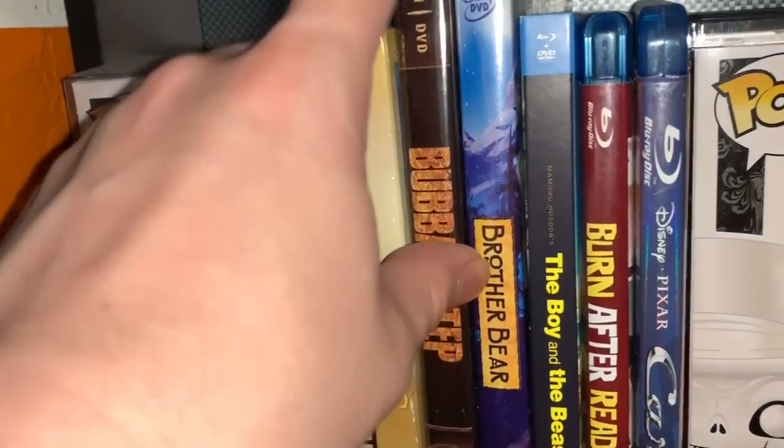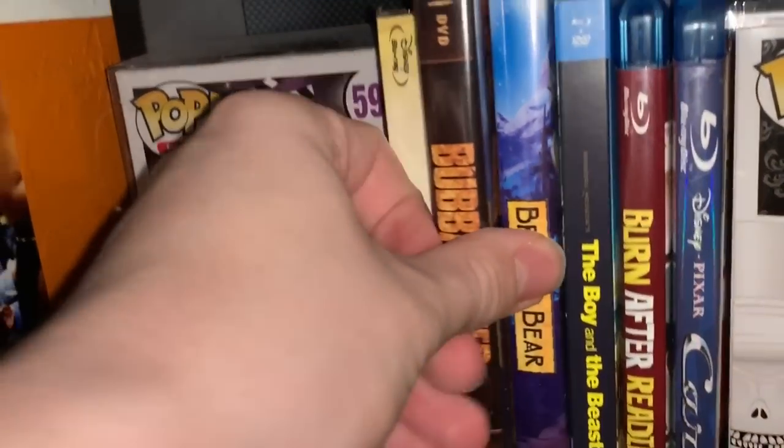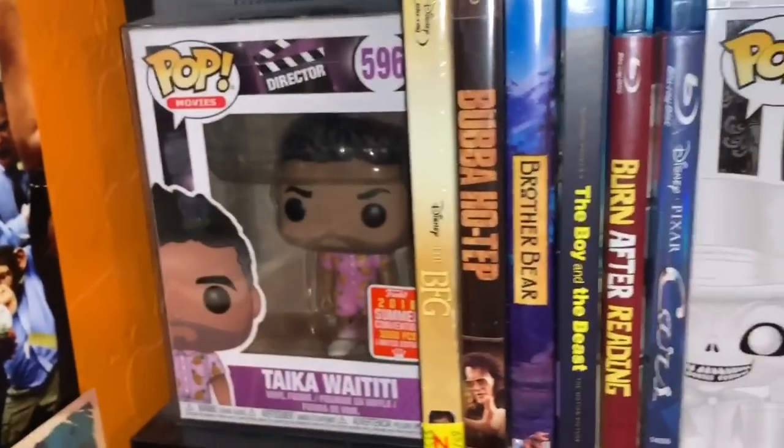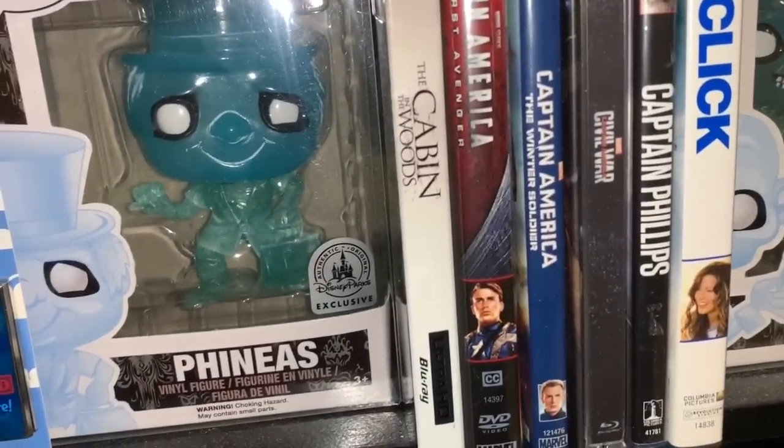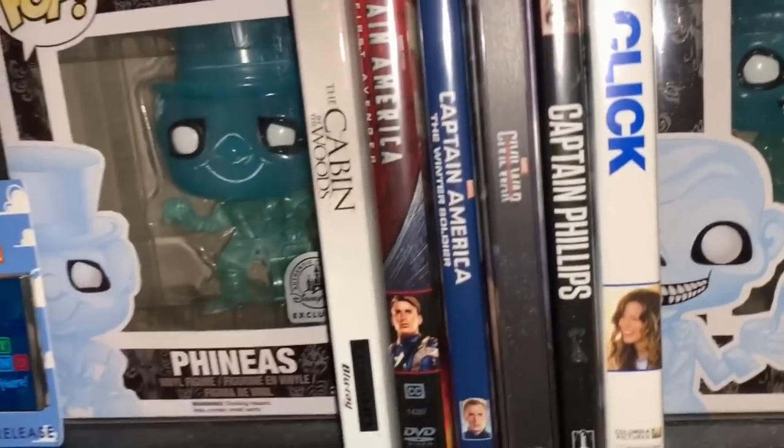if no one's ever seen Bubba Ho-Tep, go check it out. It's Elvis Presley fighting off, like, mummies and zombies. It is awesome. Cabin in the Woods, Captain America the First Avenger, Captain America the Winter Soldier, Civil War, Captain Phillips, and Click, and I have to say, this Civil War steelbook is beautiful. It's one of my favorites.